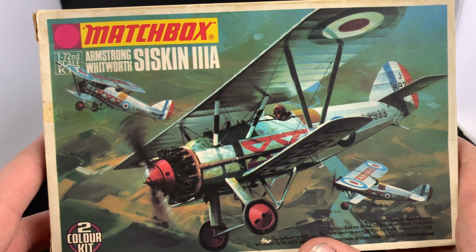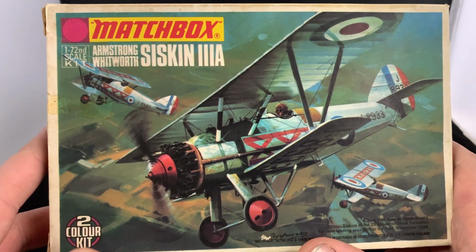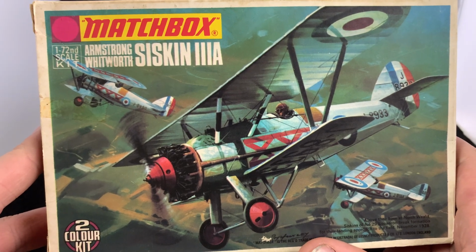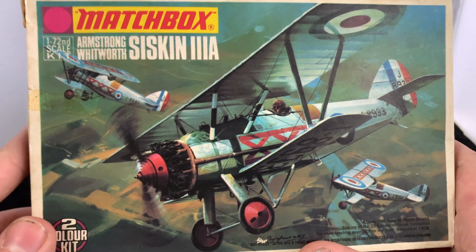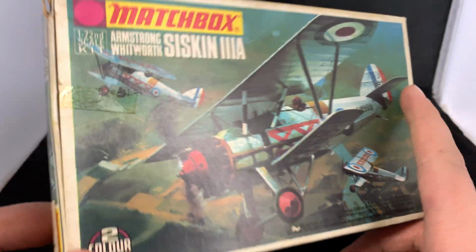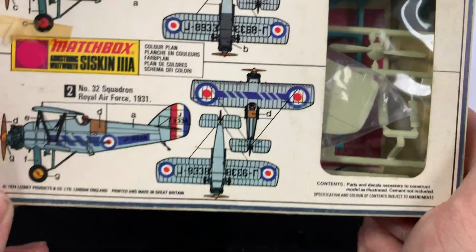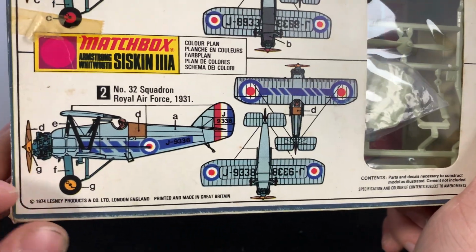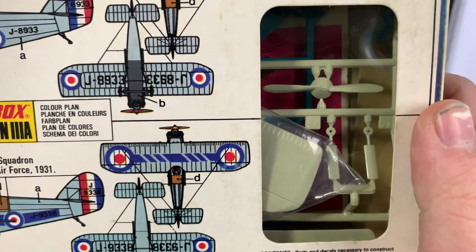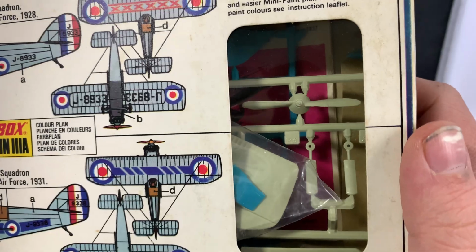Siskin II was used for racing, and was sort of the prototype model before the Siskin III was used mainly by Canada and the UK. There were training variants, and other nations did use them, but in very limited use. But it's really charming because this 1974 version of the boxing is really charming with the window. Some of the later variants do not include the window.